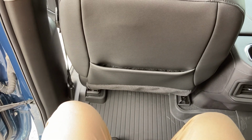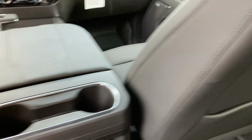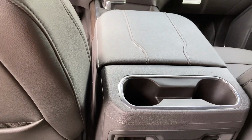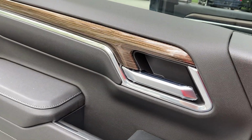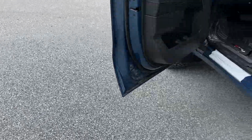But if we hop into the back seat real quick. Now I'm about 5'11", and I have more than enough space back here. You do have your double kangaroo pouches in the back seat here. You do have the cup holders, which is kind of nice for people riding back here. You do also have your HVAC vents here. You have a USB-C and a USB charger as well. One other feature that I really like about this vehicle is that wood grain look right there with the chrome accents on there. It's kind of nice. You do have a Bose surround system in this thing, which is nice to have.